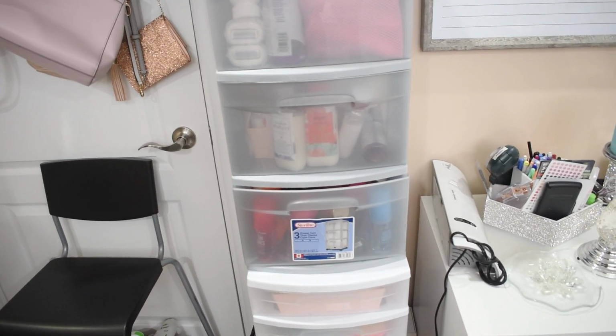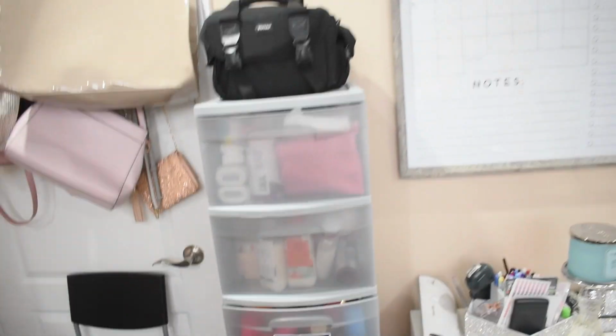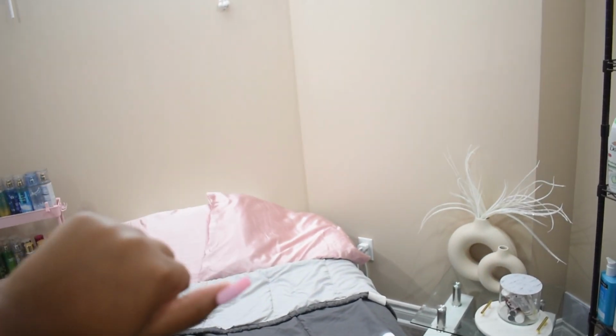This is going to get upgraded. I don't like how it looks, so we're going to get like one of those IKEA looking drawer things to organize it better, and so it looks better too. And that's gonna be moved over there somewhere with my desk.